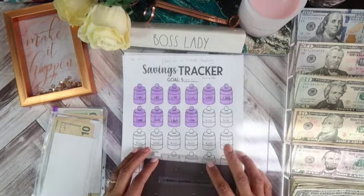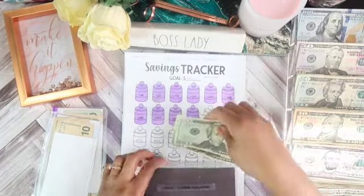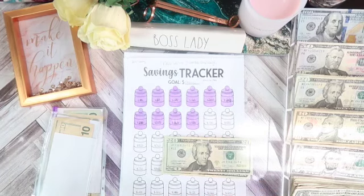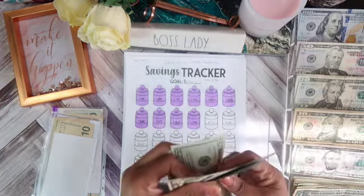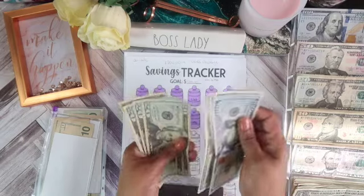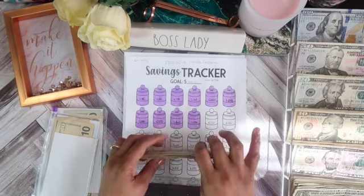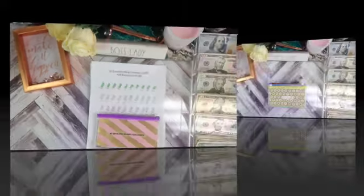And our 7 month savings challenge will get $40, $20. So it gives us $1, $2, $3, $50, $70, $90, $410, $430, $440. And that is all with our savings challenges.